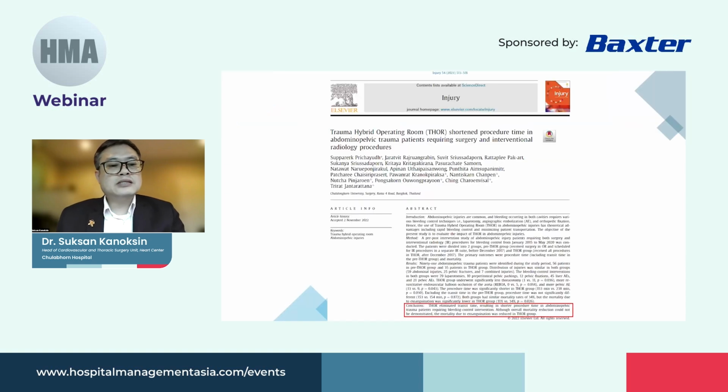In trauma, this study used a trauma hybrid operating room for patients with abdominal pelvic trauma requiring both surgery and interventional radiology procedures, resulting in shorter procedure time and lower mortality due to exsanguination compared to the conventional approach. Trauma hybrid OR eliminates transit time between operating room and radiology suites, allowing for more rapid hemorrhage control. While overall mortality was similar, trauma hybrid OR shows promise for improving outcomes in those complex trauma cases.